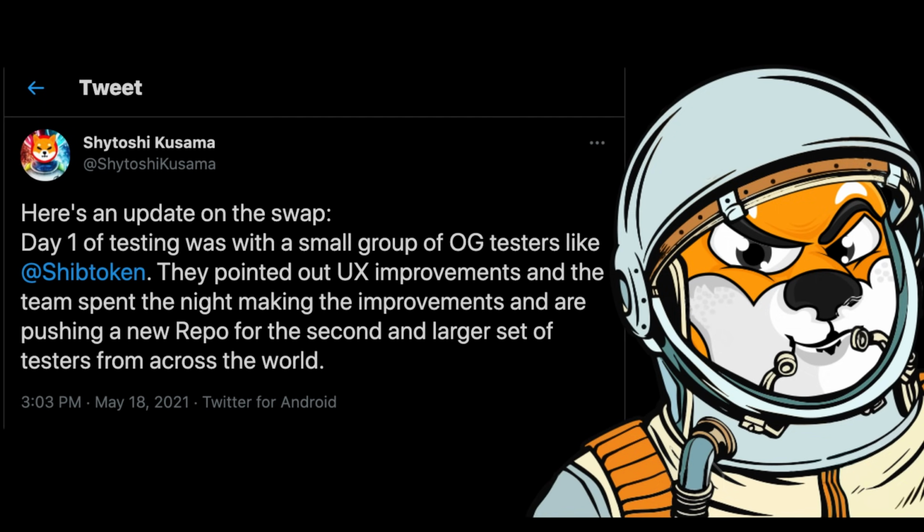So this is great news. We already got an update from testing that just began yesterday. And from what Satoshi is saying here, it doesn't seem like anything is major, no major improvements, as he just mentioned UX, so user experience improvements. Now this is really great news. This is really great to hear. However, it's still very early in the testing stage. So obviously there's going to be tons of testing that has to be done. But hopefully we keep getting these updates.